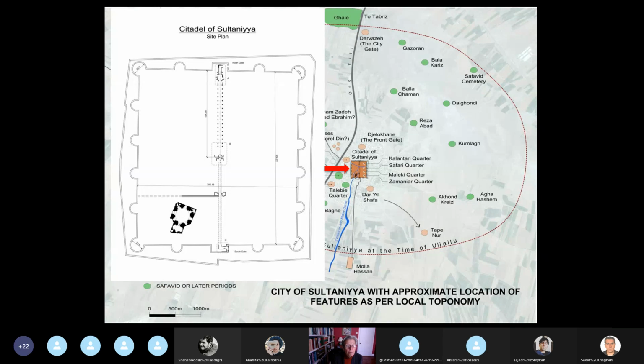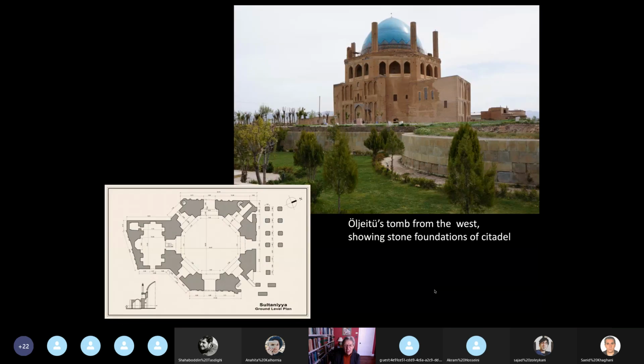300 meters long, with an avenue in the middle and the tomb in the southwest corner, oriented toward the Qibla. Here is a picture with a ground plan.